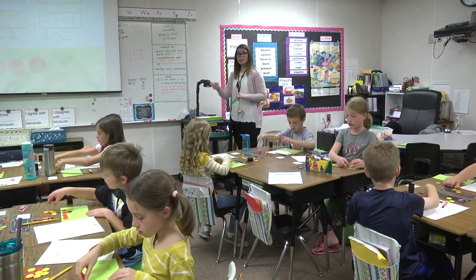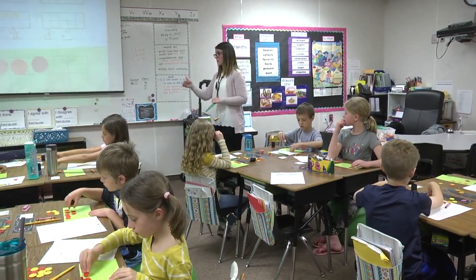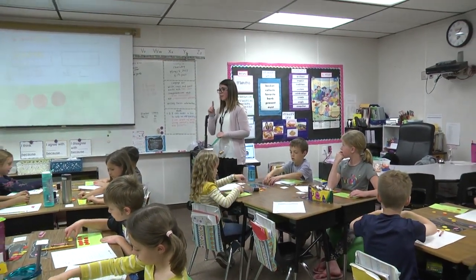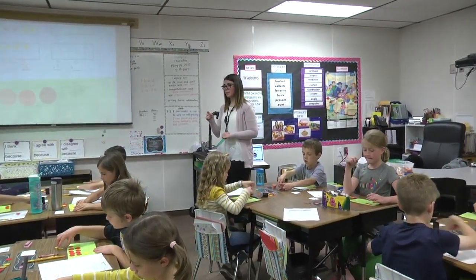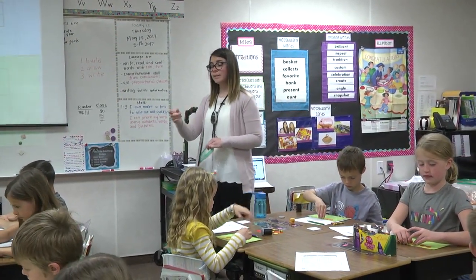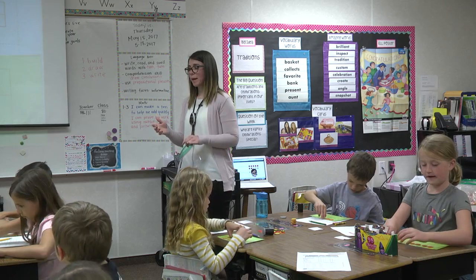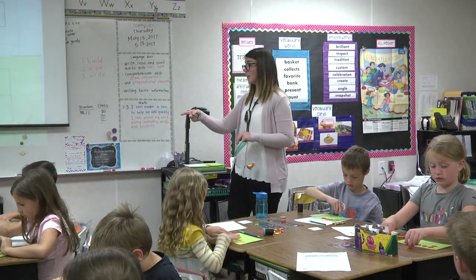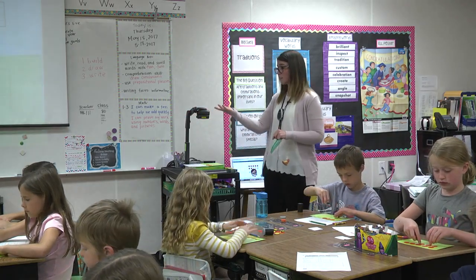Oh, Easton asked, can I do 9 on the top and 3 on the bottom? What do you think? Yeah. Hey, why would that be okay? Ellie, why would that be okay? Because you would still get the same answer. Yeah, when we're adding, can we add in any order? Yeah. What if we were subtracting? Would we be able to switch it? No. But since we're adding, Easton, I think that's a smart idea.